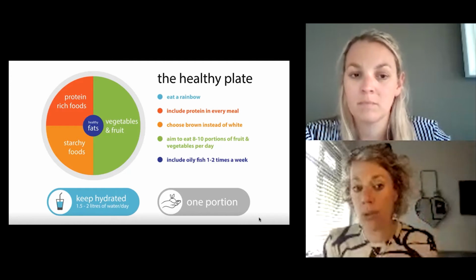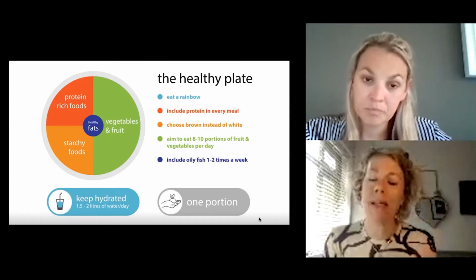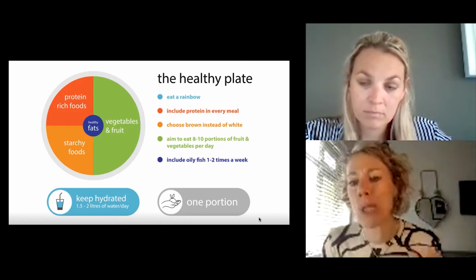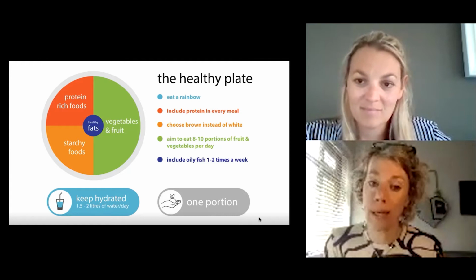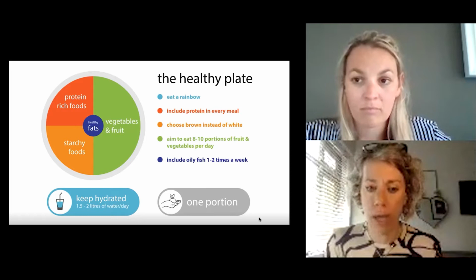So always go, as we said, brown instead of white. So this is with your rice, your pasta, etc. It does take a little while to get used to, especially with the kids with brown pasta, but it is much more filling and better for you. Mm-hmm. So it is worth having a go there.